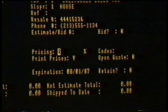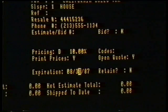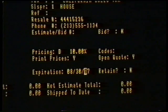You'll find a more complete description of pricing codes in the manual or the flip chart. Since we want to give this customer a 10% discount off retail, we enter a D at pricing and then 10 at the percent field. Press Enter 3 times to move the cursor to the open quote field. To create the open quote, type a Y for yes. Move the cursor to the expiration date field and type in the last day you want this open quote to be in effect.